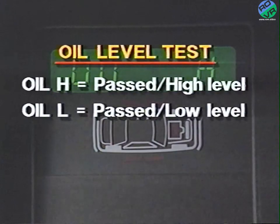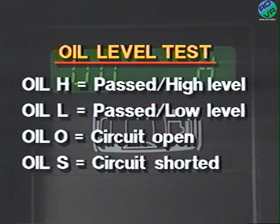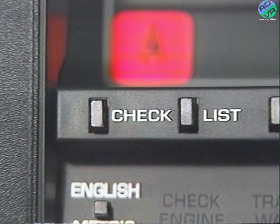Possible displays include oil H and oil L, which mean the test has passed, and the oil level reads either high or low. Oil O means that the test cannot determine the oil level because of an open circuit, and oil S indicates a short in the circuit. To perform the oil sensor test, press the check switch again.